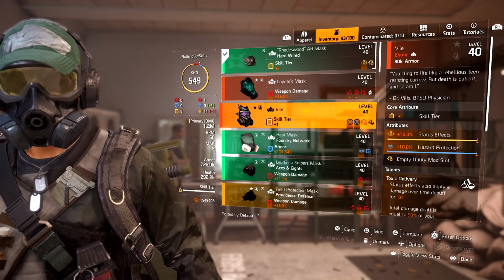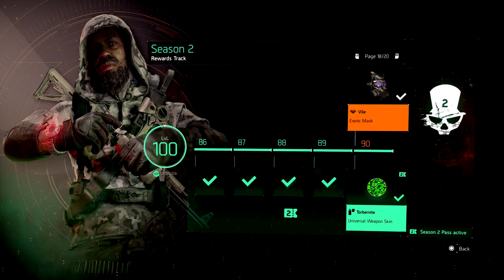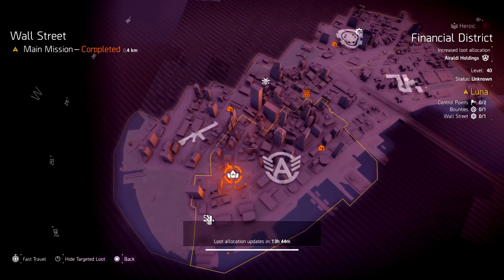Now the other exotic mask we have is the Bio mask. Now this was a newer exotic that unlocked at level 90 with the season 2 pass, but it also can be found in the targeted loot rotation. So look for that mask symbol and keep farming.